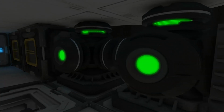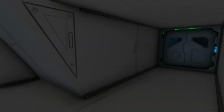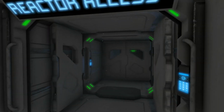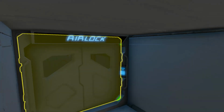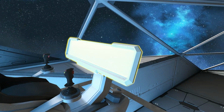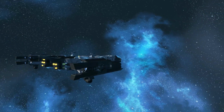Alright, so we have the reactor access here. Now, this was a fairly small ship in terms of the overall footprint, so I'm not entirely surprised. I'm a little surprised that that looks to be most of the interior. I don't think there's actually anything else to the interior. Given that the ship itself is not a huge ship, it can't have that much space. So yeah, it's a nice little cozy yacht.